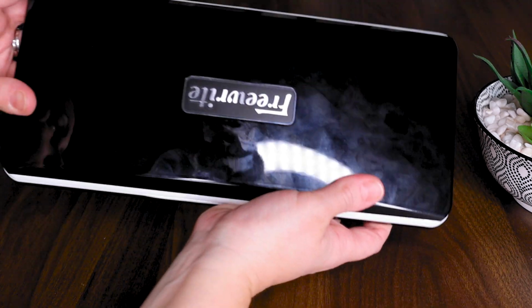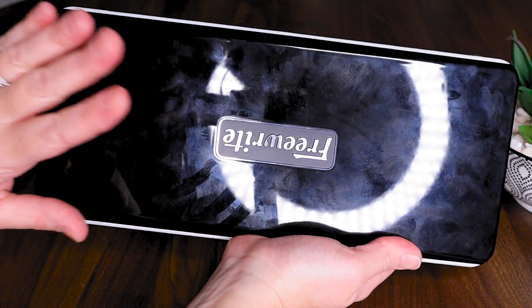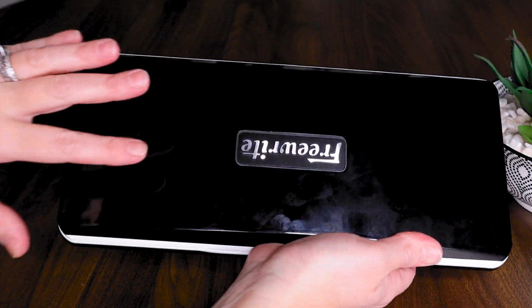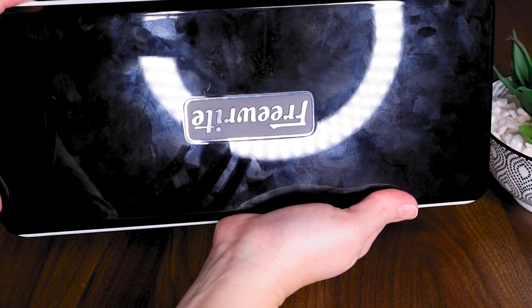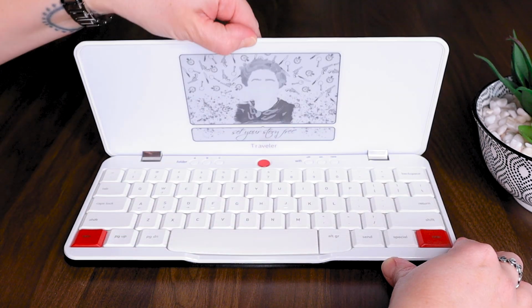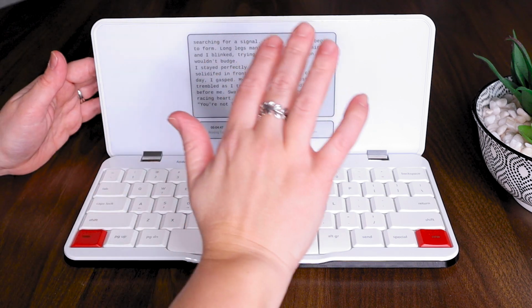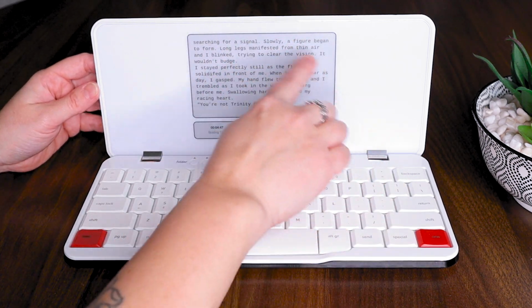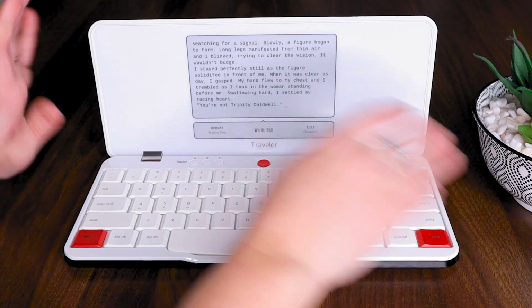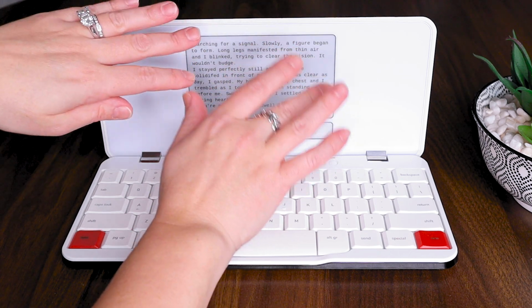As you can probably see, you can see my lights back there, but this is a very reflective black surface. If you are bothered by fingerprints on the surface, this is not a good surface for you because, as you can already see, it shows everything. Every time you touch it, there's going to be a little fingerprint. When you open it up, once it goes to sleep a little bit, you probably saw a little screen over there, and it rotates through pictures of famous authors in this abstract way, and that is what usually is showing up on the screen.